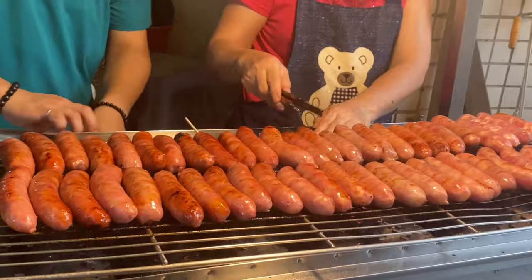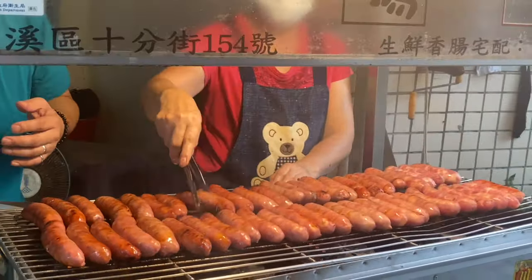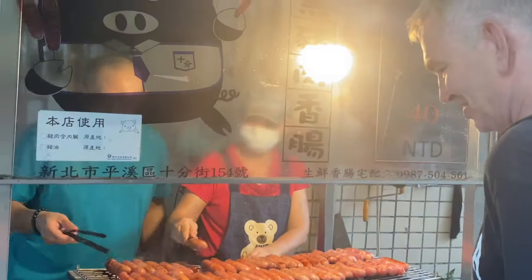A little different than the ones we normally have in North America. I remember having these in Yamingshan, and they were just really delicious, so excited to try it.